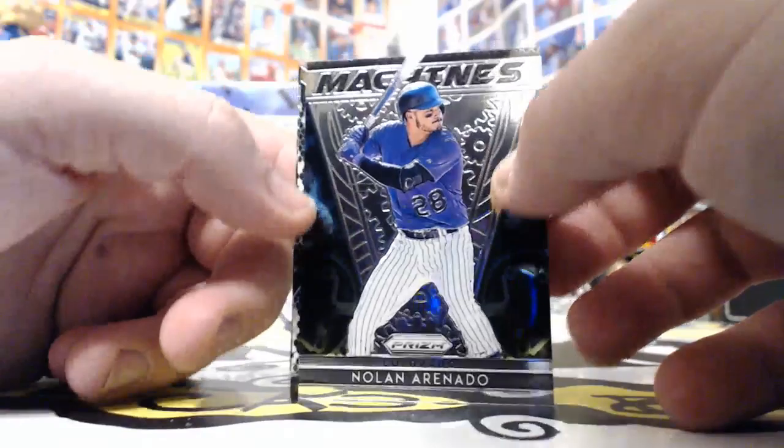Arenado, Machines. All right, snakeskin Brandon Lowe, that's a nice rookie for the Rays. Numbered to 50.